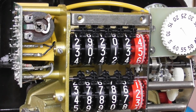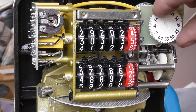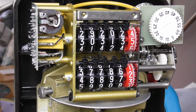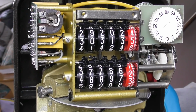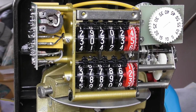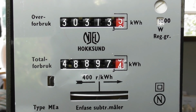I'll set the meter back to the value it's supposed to be on. With this particular heater, I put it on 1 kilowatt, so 500 watts excess. So we may see the top register advance a little bit. I'm really happy I got this meter through Stefan. He's one of my friends in Switzerland who found it for me. Cheers.